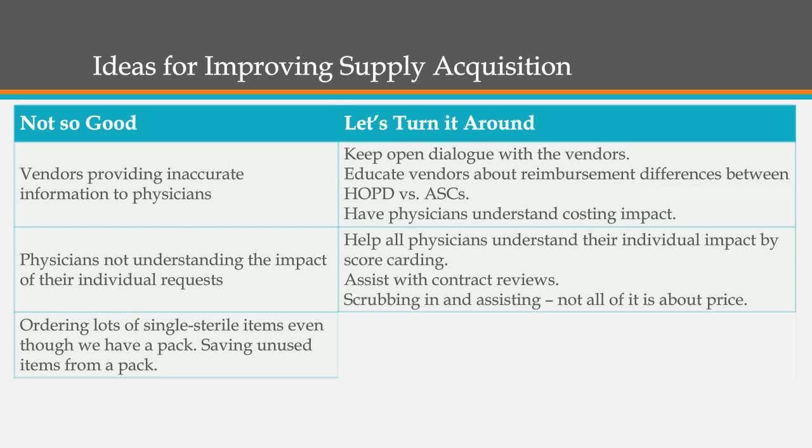So what you want to watch for here is ordering lots of single sterile items even though we have a pack. Well, that's a problem. The reason you go to custom packs, like I said before, is so you can consolidate and not have to carry individual items and take up space. Saving unused items from a pack, yes, things come in as a piggyback, and you can use them. But if we realize that we're always saving these items, then you have an overstock of that, and when will it be used? So therefore, it needs to be brought to the attention that these need to be removed out of the pack for the pack to be cost effective.